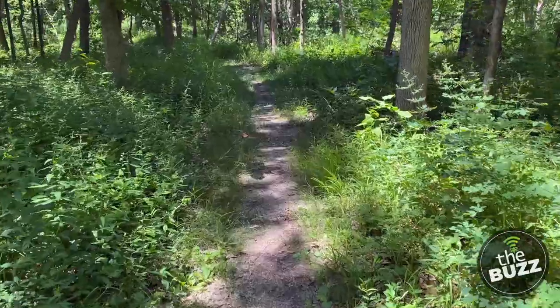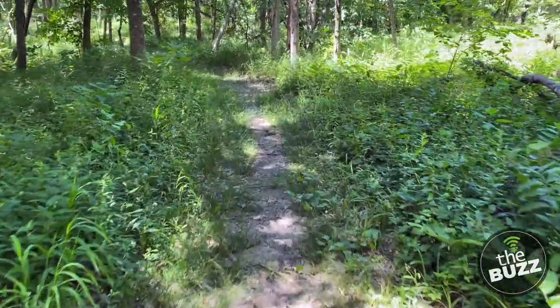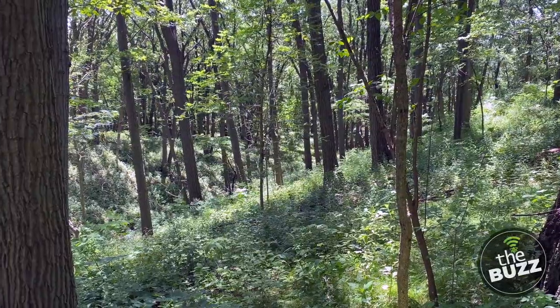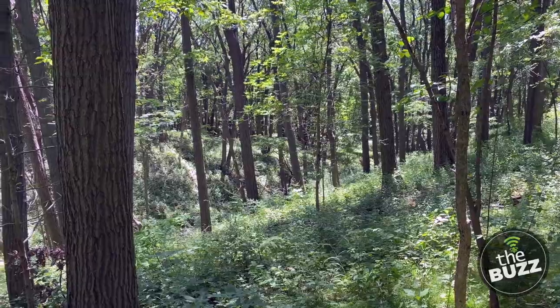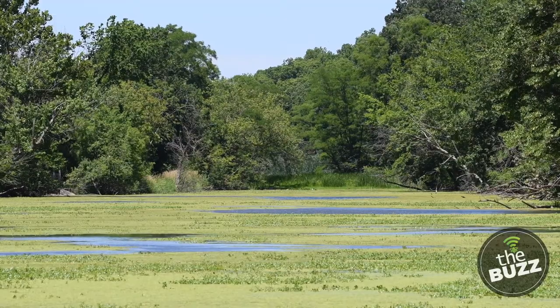For those hikers who like their boots a little dirty, Frederick's Grove has about 2 miles of dirt trails. These are great to explore as they give you a little activity going up and down ravines. If you need a break, there are some scenic spots along the way with benches to take in the views of the river and the canal.